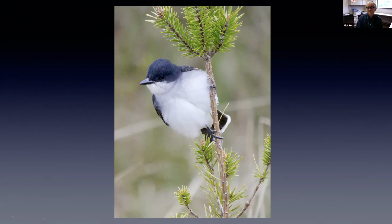One of the field marks of the kingbird is that the tail has a white stripe along the bottom edge. You'll see that. We have those out back, right back of the OPC. Yep, just to the south.